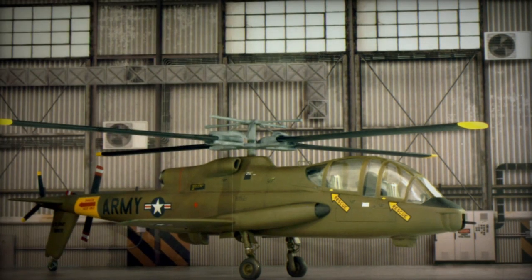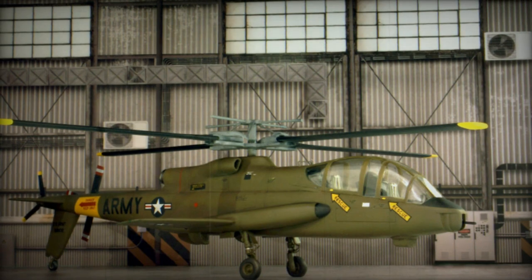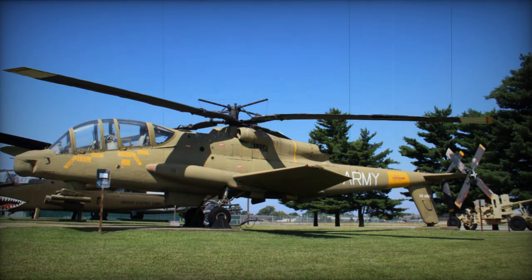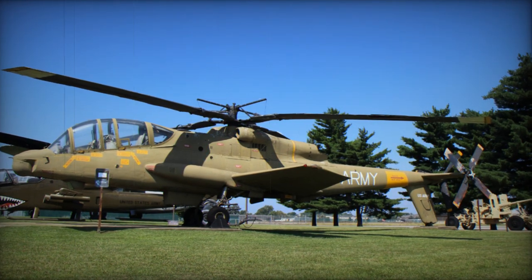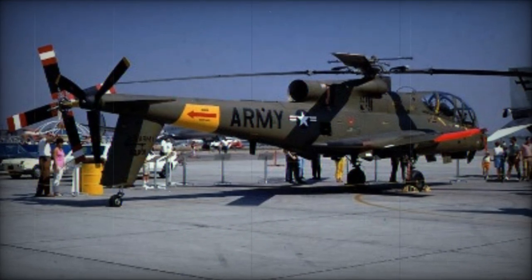The majority of the engine's power was allocated to the pusher propeller during flight, with only 20-25% directed to the main rotor. This configuration enabled a top speed of around 390 km per hour, achievable at exceptionally low altitudes. Presently, such a design remains predominantly confined to experimental helicopters.